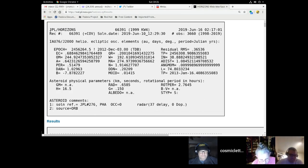All right. Anyways, so what are we looking at now? These are the orbital parameters for that asteroid that went by us a couple of weeks ago. The binary asteroid? Yes. Okay. And now most of these, I don't remember exactly what they are, but they're all pretty cool.